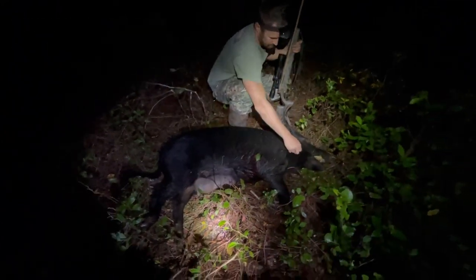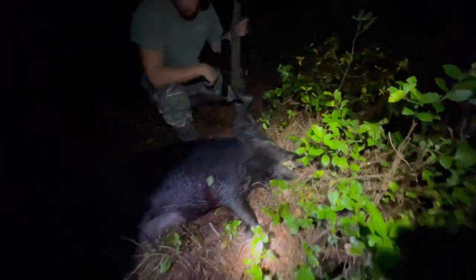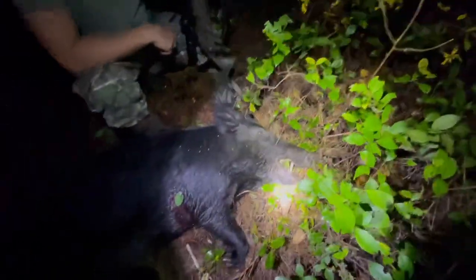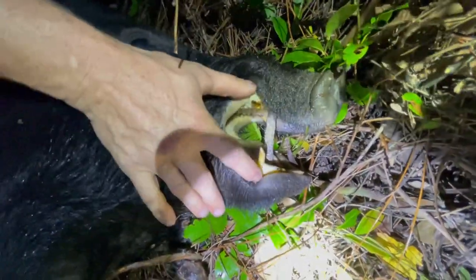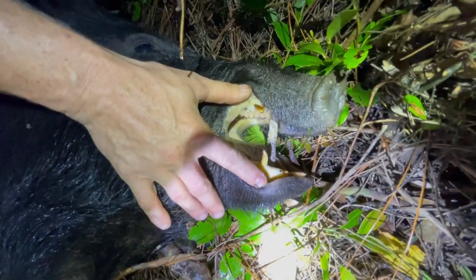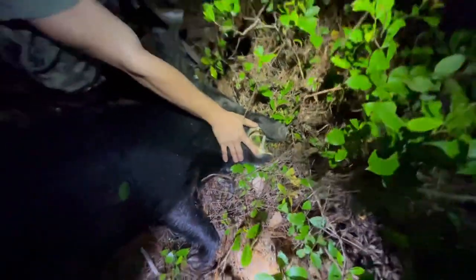That's a fine pig, folks. It's a female. And I just want to show you the teeth on it. Can you peel the lip back a little bit? That right there will eat you alive if you ever get tied up with one of these things. They are bad news, and they'll wear a dog out in a bad way.